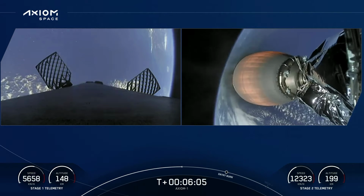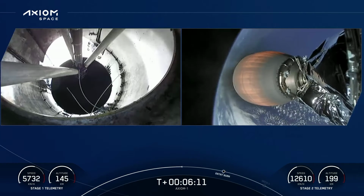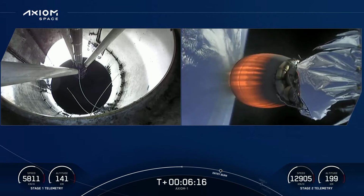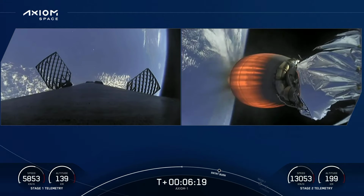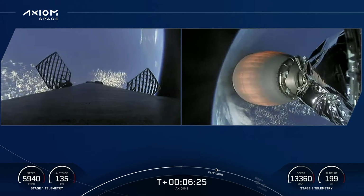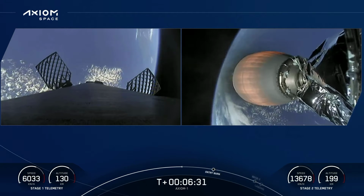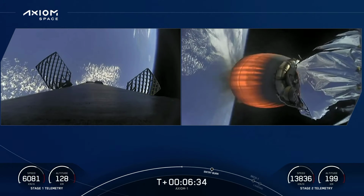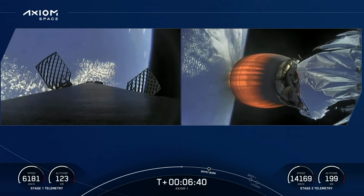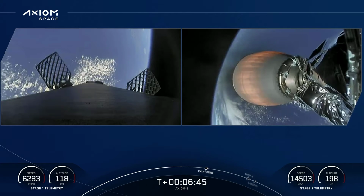All right, so coming up in about a minute and a half, the first stage will execute the first of two burns required for today's landing attempt. At about T plus 7 minutes and 30 seconds, we'll see the entry burn begin. That's where the first stage will ignite the center engine first, and then a couple seconds later ignite two more engines, so a total of 3 engine burn, which will last about 29 seconds. The entry burn slows the vehicle down significantly as it re-enters back into the Earth's atmosphere. The first stage sees high drag, which scrubs roughly 70% of that velocity by the time that the landing burn begins.